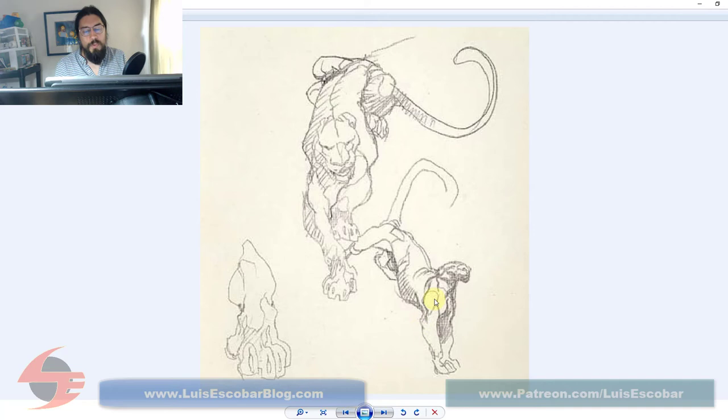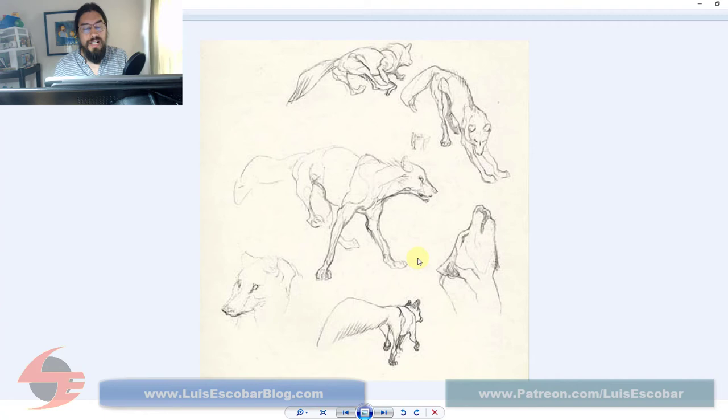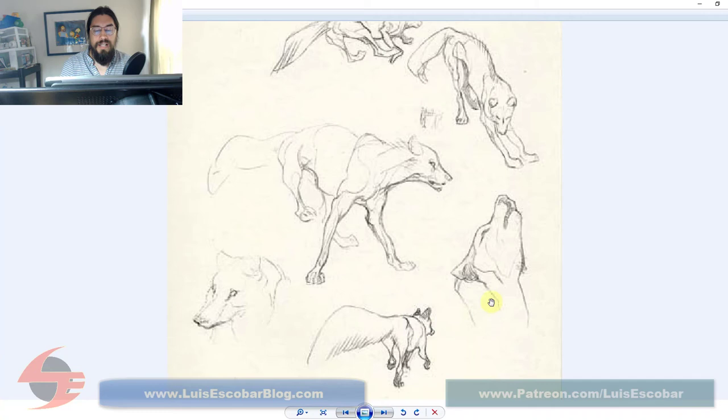She's my go-to if I have to draw animals and I want to see how great animal drawings look. Claire Wendling is the place to go. The energy that she gives to animals is just out of this world. Case in point, here's another non-cat. It looks like it's a fox, or this looks more like a wolf, maybe, or maybe it is another fox.